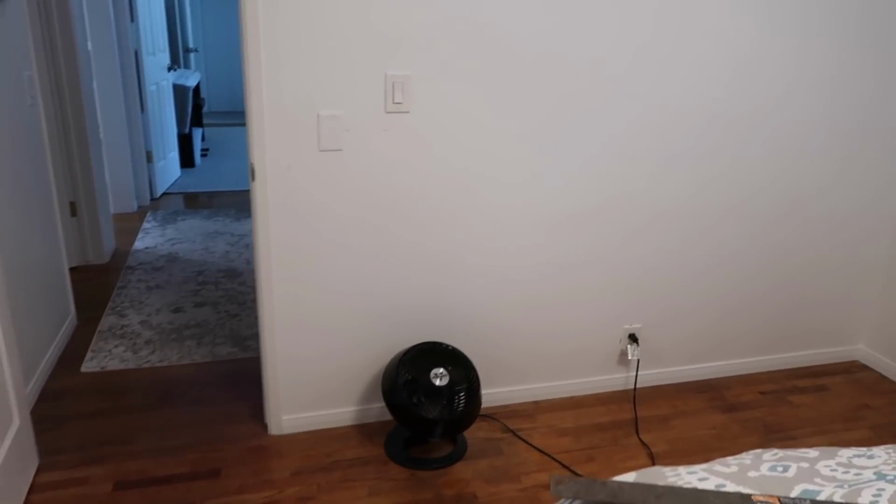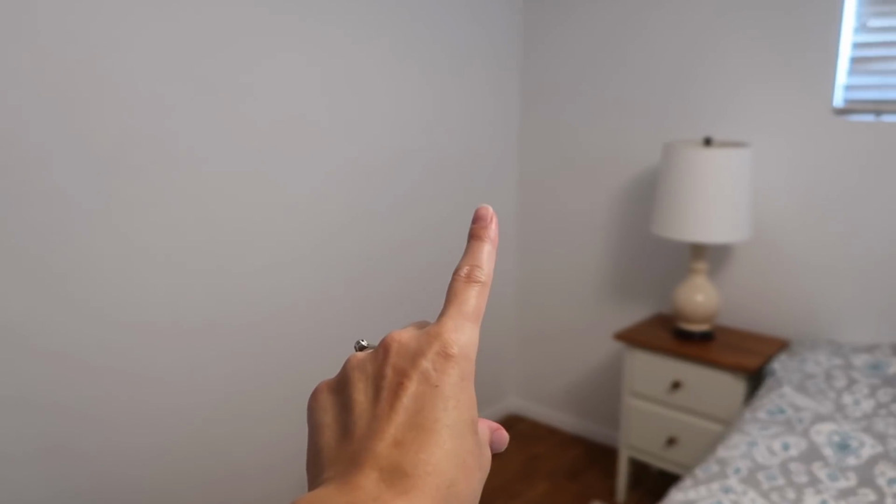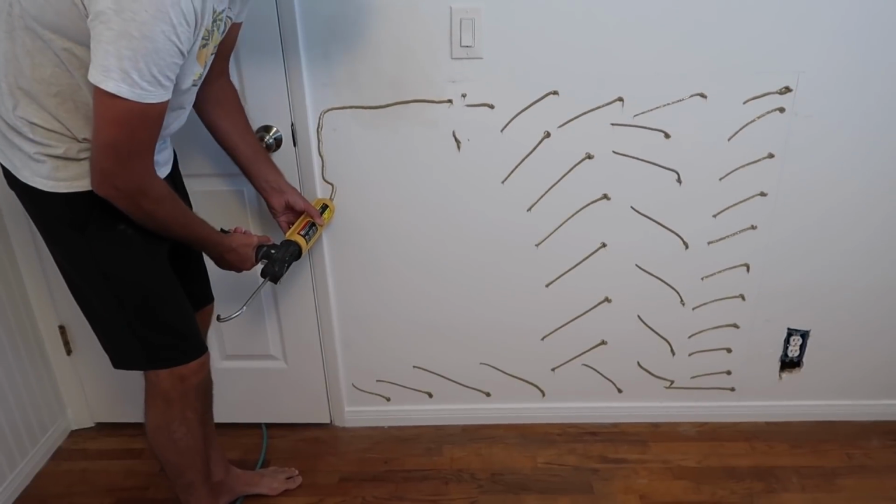We decided to break up this wall by adding the beadboard along this whole bottom half, and then we're going to paint the top half and add some art.